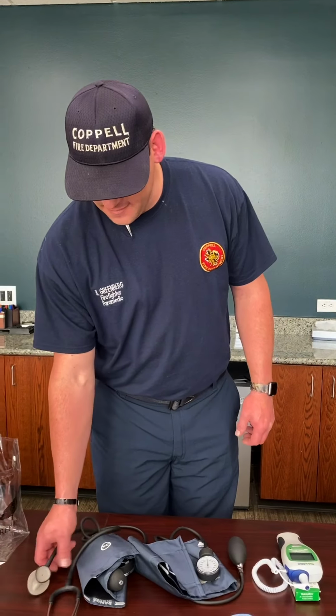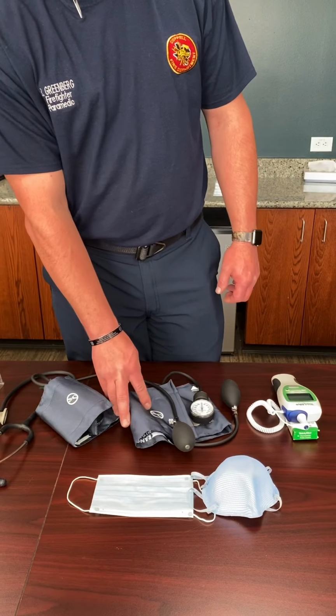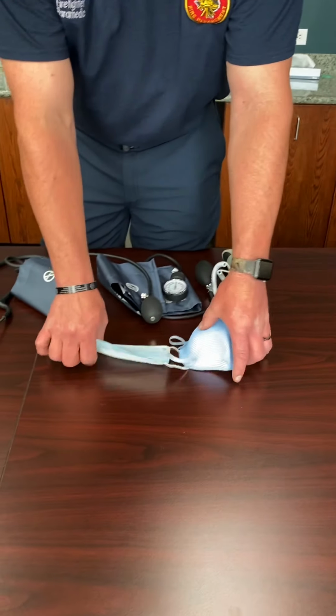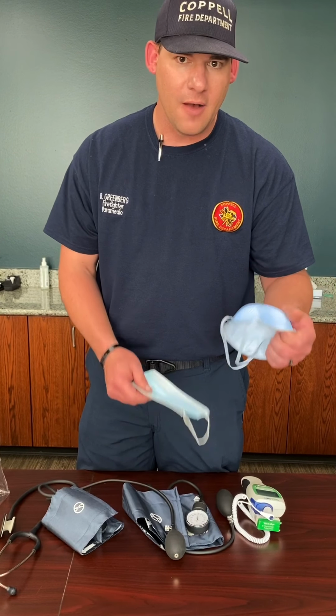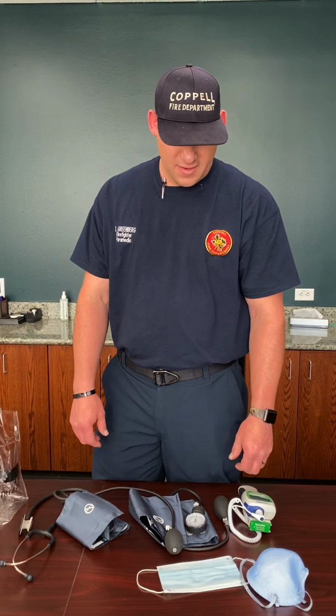Hey, I want to talk to you about a new kit we're going to have on the ambulance. This is going to help reduce the potential exposure to our EMS bags and our monitor. In this kit, you have a stethoscope, large blood pressure cuff, extra large blood pressure cuff, and a thermometer set. You'll either have a surgical mask or N95, depending on our stock limits. These are for the patient. Obviously, you would have your N95 on before you make entry to the house, along with your gloves and your eye protection. This gives you your first set of vitals and your screening criteria.